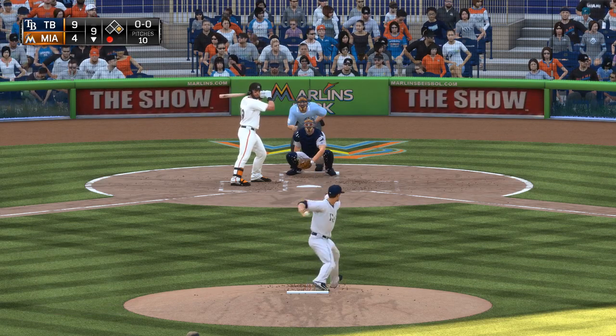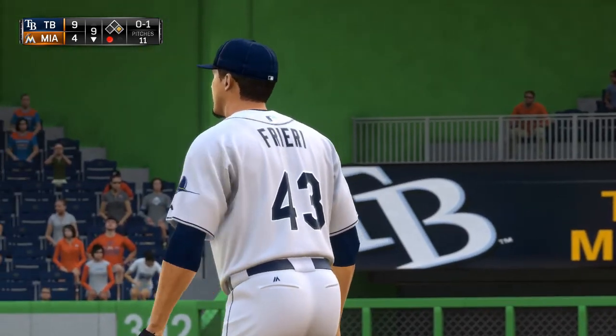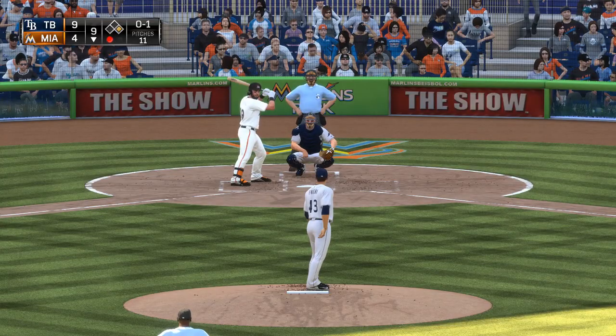Here's the first offering. A little tardy there. No balls and a strike. That thing's knee-high on the outside third of the plate. Pretty understandable why he couldn't catch up with that one.